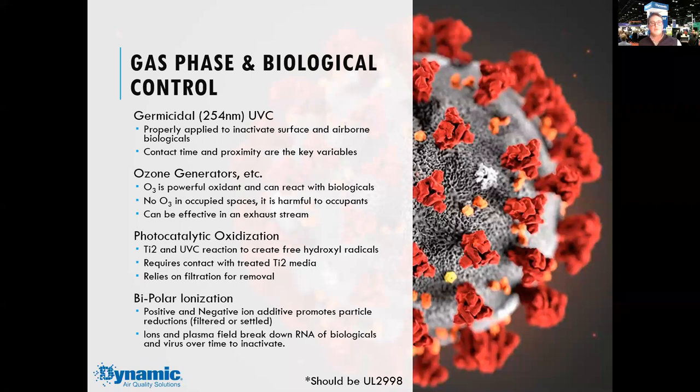It has been industry recommended and proven. Things like ozone generators have been used, but more for the exhaust system. O3 is not healthy for occupants. Photocatalytic oxidization, again, is basically a titanium TiO2 and UVC reaction where free hydroxyl radicals are used to manage biologicals or gas phase. And bipolar ionization is another one that's been really emerging during coronavirus, where positive and negative ions are added to promote particle reductions, as well as using the ions and the plasma field to help break down the DNA and RNA of biologicals and viruses.